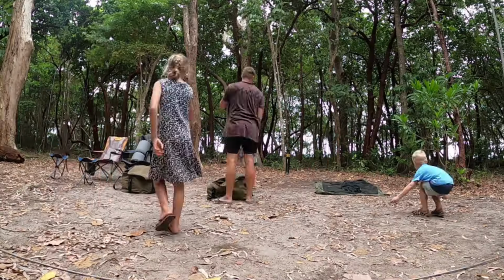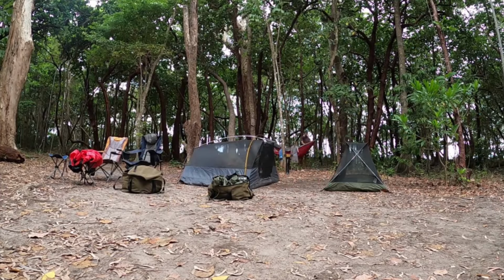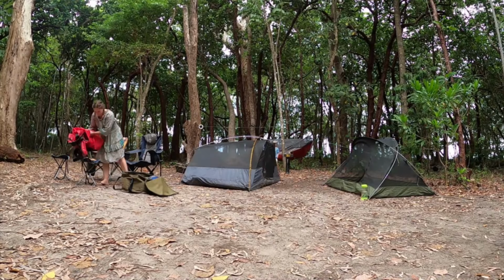So we decided to come back here to Cape Tribulation Camping because the campground is just so awesome. So here we are, we're going to set up here again. It's a little sad to have to set up and pack down and set up again in the same place, but yeah, happy to be here again.